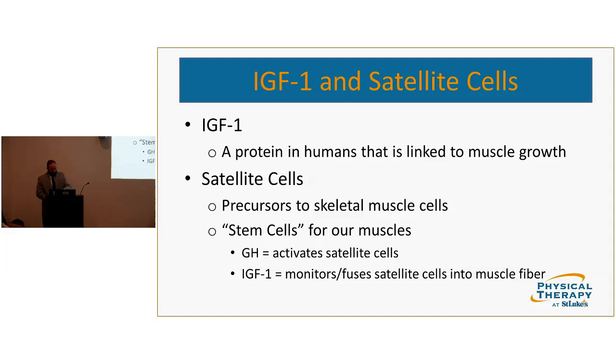Then we come to our IGF-1 and our satellite cells. IGF-1 is a protein in humans that's linked to muscle growth. That gained notoriety, I believe, however many years ago, when Alabama was in the national championship. Some of their players were taking deer antler spray, which they were saying has high contents of IGF. So that's how that comes into play. Satellite cells are a precursor to skeletal muscle cells, so they're the stem cells for our muscles. Growth hormone activates the satellite cells, and then IGF-1 monitors and fuses the satellite cells into the muscle fiber.